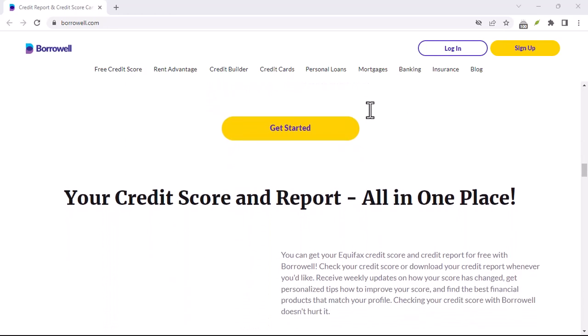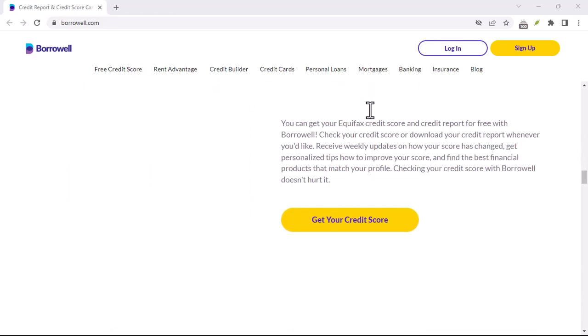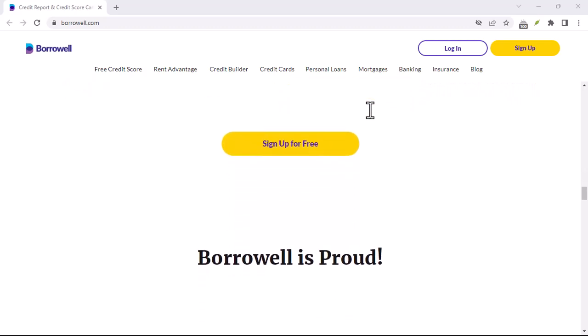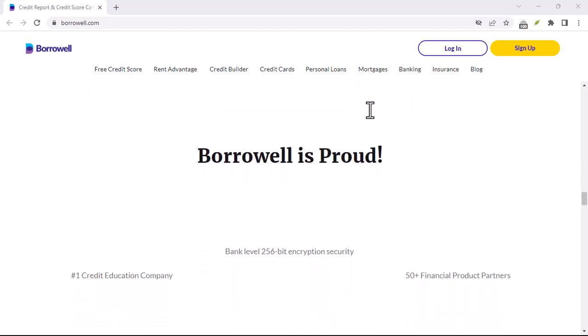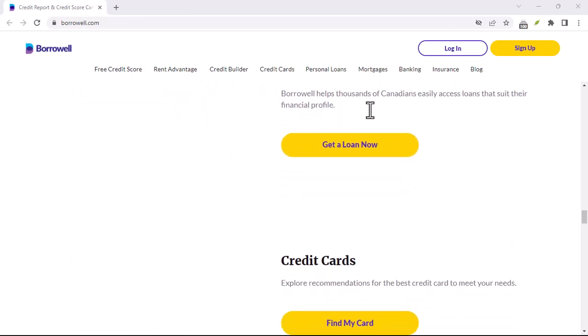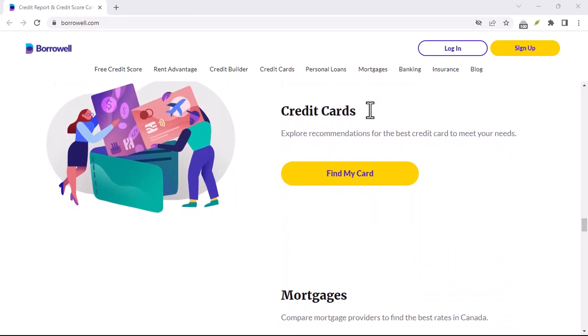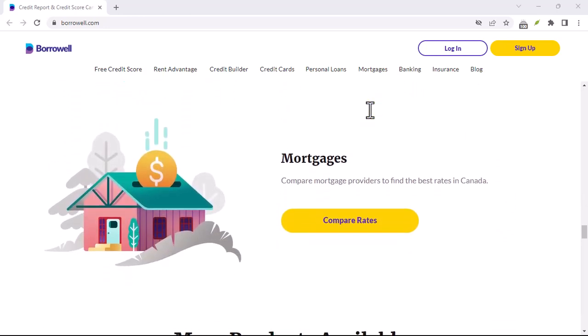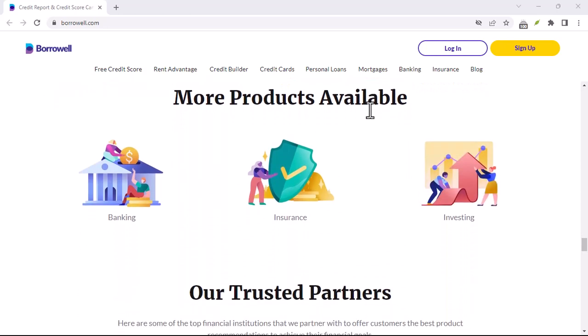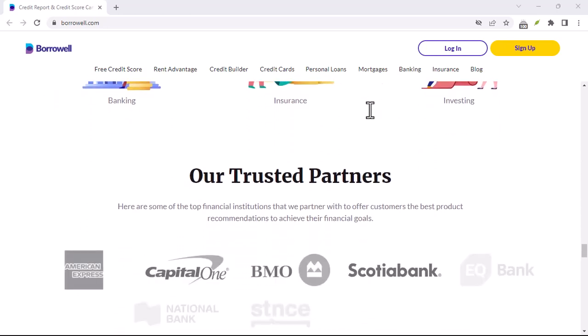Now, before we dive in, it's important to understand the difference between marketing and transactional emails. Marketing emails are those promotional ones trying to sell you a product or service. Transactional emails, on the other hand, are essential updates directly related to your account, like credit score changes or important security information. Borrowell, like most services, offers both.